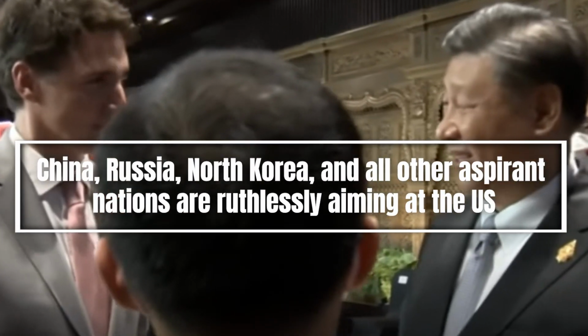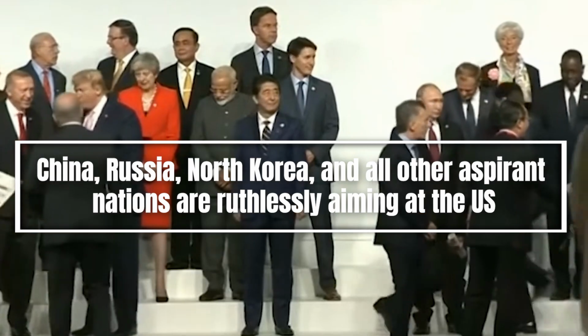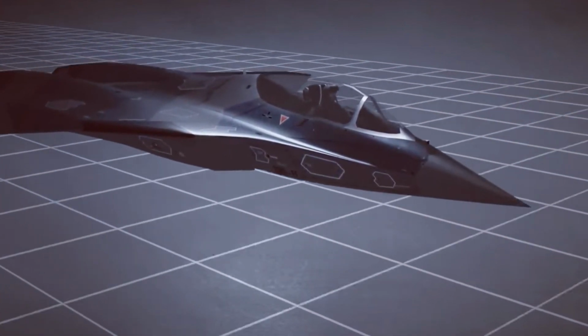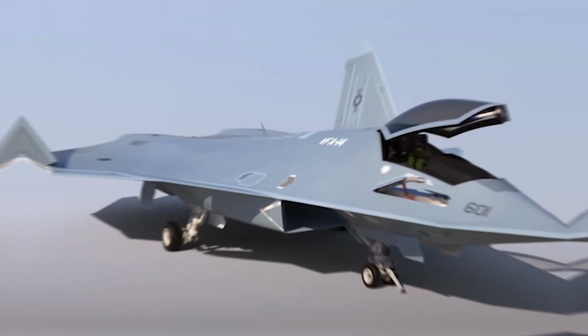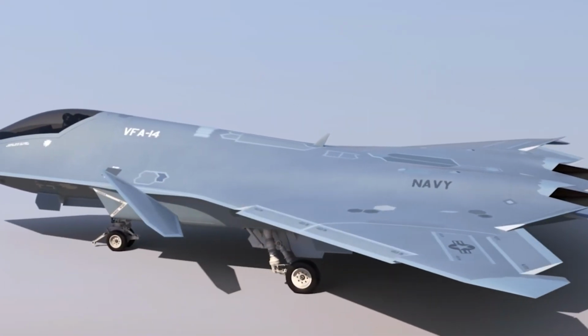China, Russia, North Korea, and all other aspirant nations are ruthlessly aiming at the US. They all lack something that the US does, though: a sixth-generation fighter that is the most technologically advanced ever. Today we will talk about the US $300 billion sixth-generation fighter jet that is finally here.